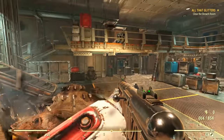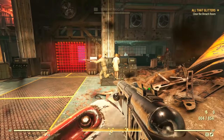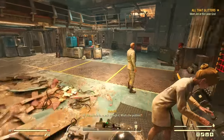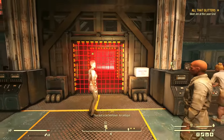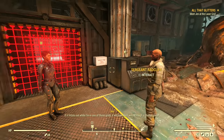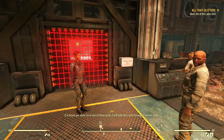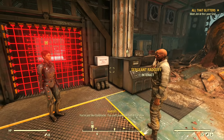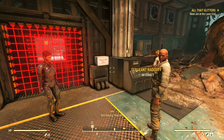Here's the grid. I need a minute to calm my nerves. All you have to do is walk through it. What's the problem? This suit is an heirloom. An antique. If it fritzes out while I'm in one of those grids, it will look like I went through a cheese grater. You're just like Goldilocks. You can't move too fast or too slow. Not helping, Radcliffe. You have to move just right. Seriously, not helping!